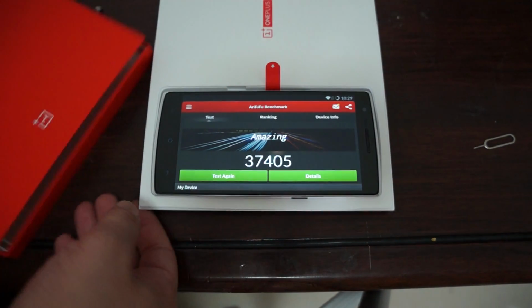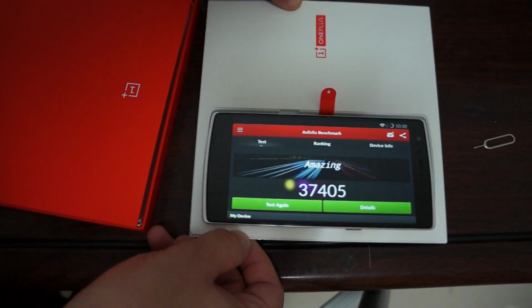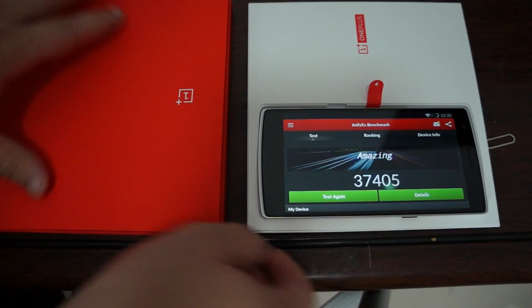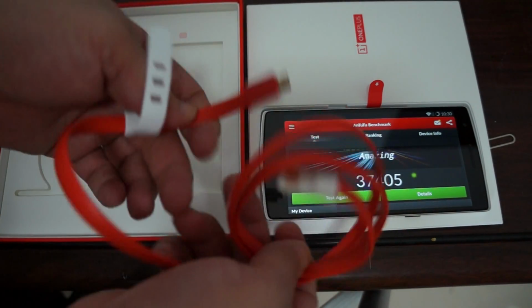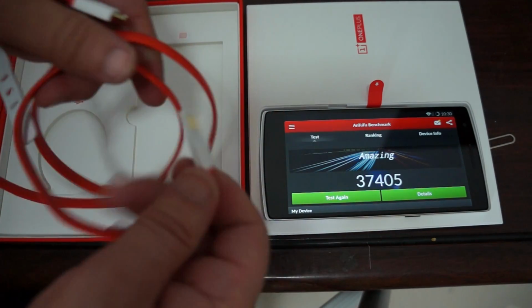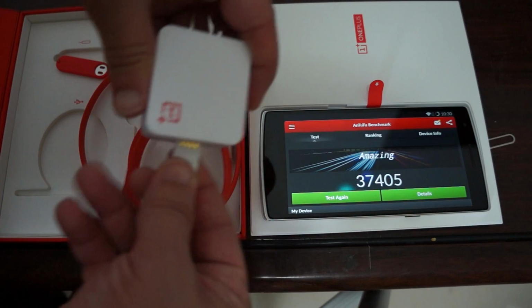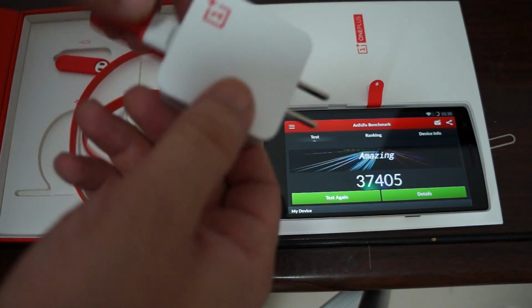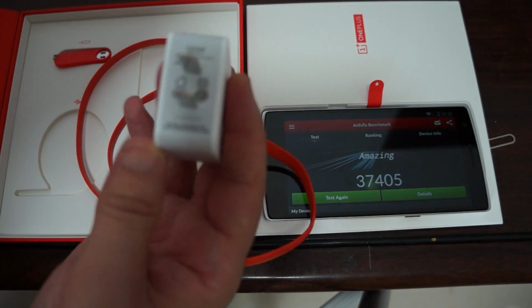This kind of has a funky box. It probably will not ship out with this because we're gonna put extra bubble wrap. But it will come with this hefty USB cable / charger cable. So you can use this to plug into your OnePlus charger or to your computer to transfer files.